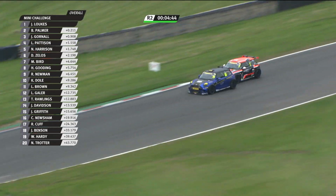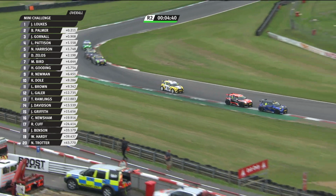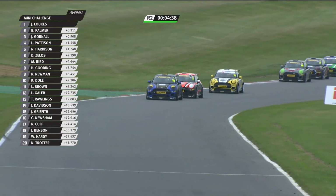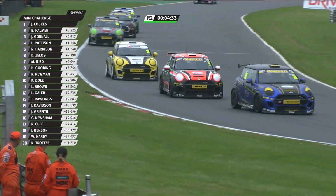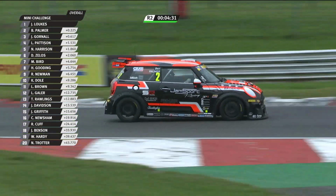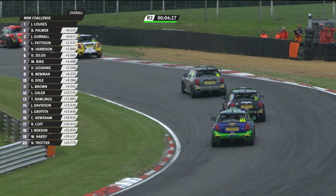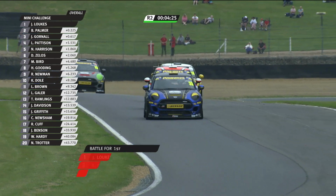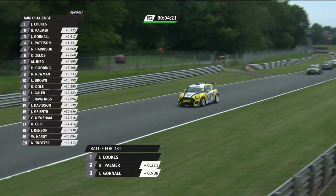The race leaders are heading downhill into Graham Hill Bend, and things almost did go downhill for James Lukes there, because he very nearly got a tap in the tail from Ben Palmer, and now James Gornall is a part of the lead battle once more. It's 3 for the lead and 3 for 4th place then, behind Patterson, Harrison and Zelos. Both of those battles containing championship contenders, but Gornall, the one that really would like to try and get himself a bit further up this podium.